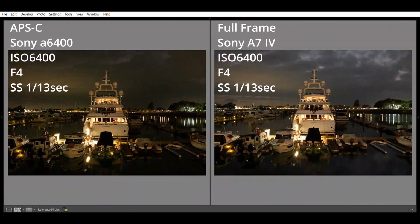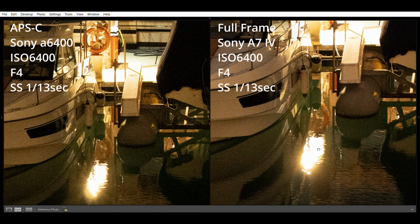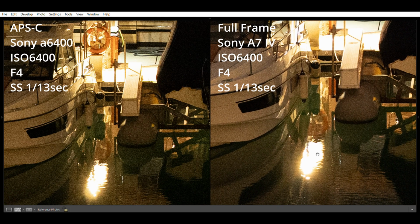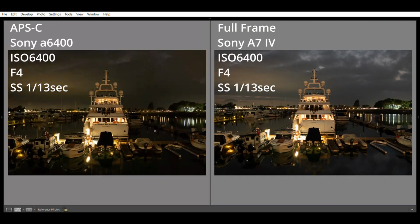Shadow areas here, definitely full frame is performing better than the APS-C camera. But if you don't close up, both look okay.